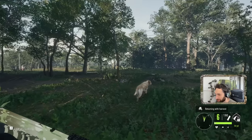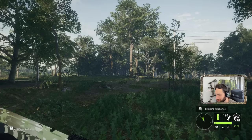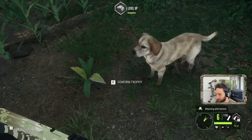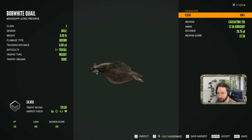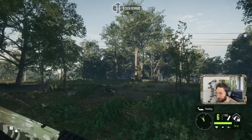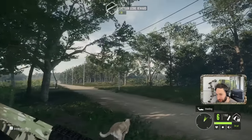Fetch him up. Oh, he found him. And that's two more quail. Good job. Attaboy. That's going to be another silver. And another silver. 34-yard shot. We had them all right there. But unfortunately, they did split up. We didn't know which way they were going to go.